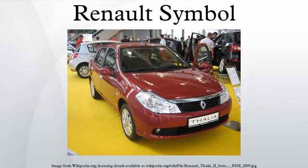In Argentina it was manufactured with a 1.6-litre 16-valve petrol engine and a 1.9-litre diesel, in Colombia with the 1.4-litre 8-valve, and in Brazil either with the 1.6-litre 16-valve or with a 1.0 16-valve petrol. Initial trim designations were RN and RT, but later they received names of their own: Authentique, Expression, Dynamique, Privilège, etc.